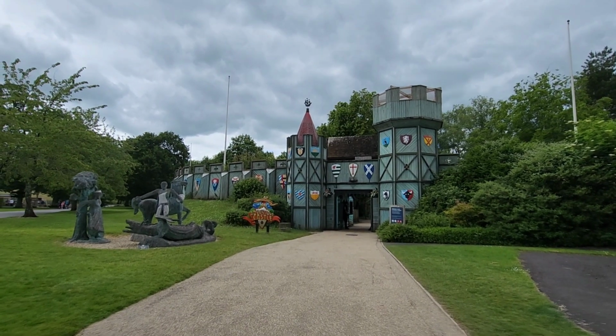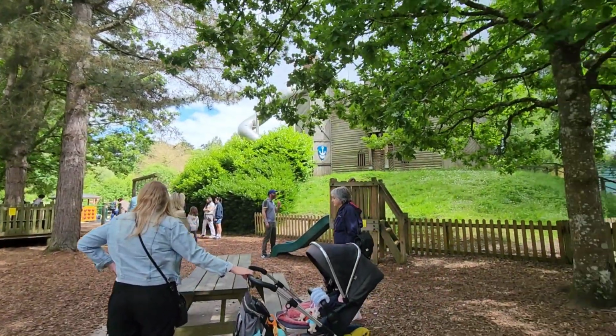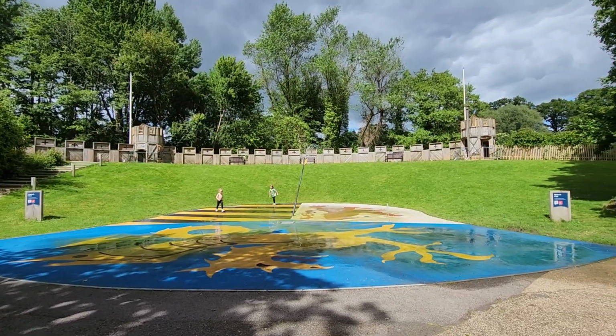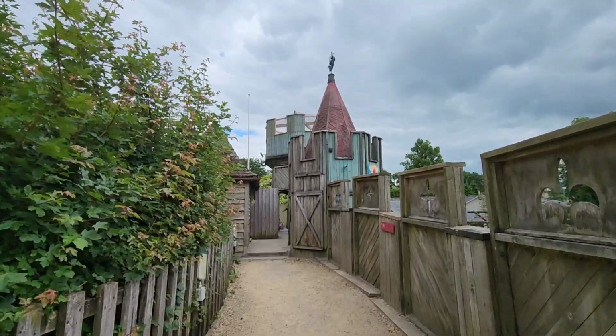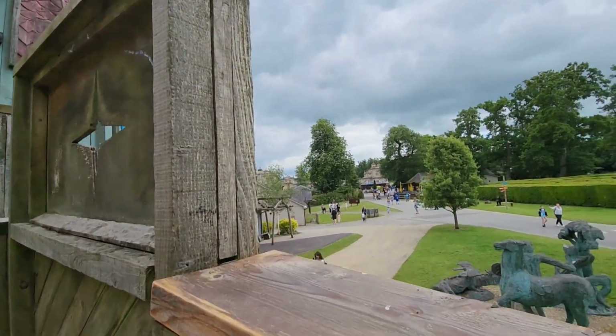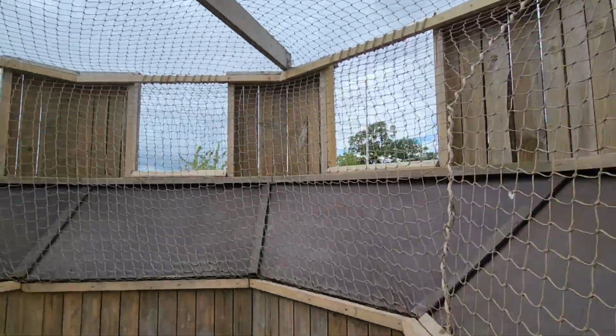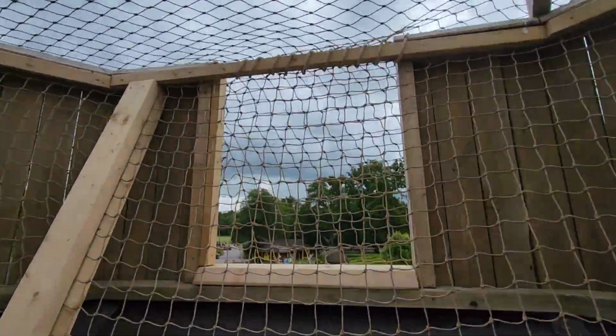At the back of the park is Adventure Castle. This is for children. It's a very big playground. There's even a splash zone which is very fun. You can climb up the castle walls for a better view, and the toilets are also up here too. In front of the toilets, you can go up the stairs and you get to the very top tower. It's always covered in nets, so you can't really see much.